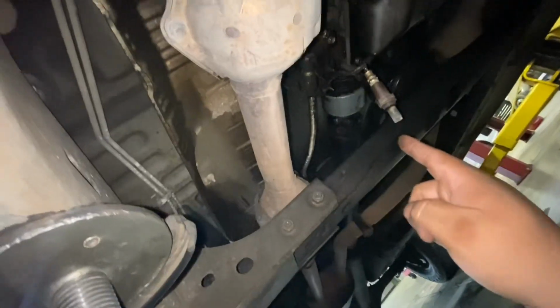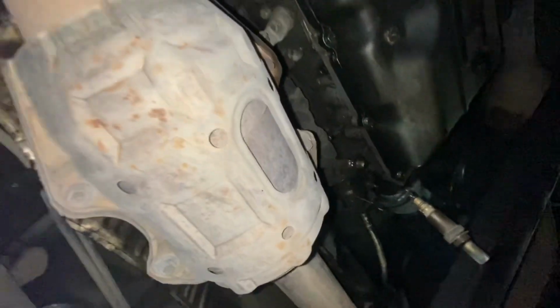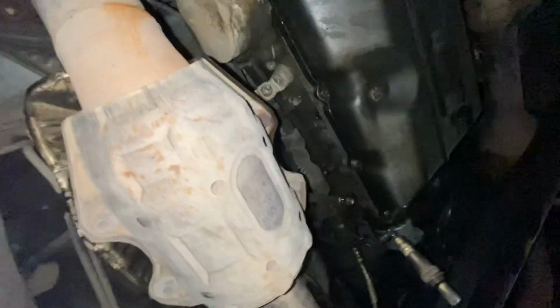over here. So I removed the oxygen sensor and also removed the oxygen sensor that's up there, that one right there. The thing is that these catalytic converters are not good, so we need to replace them. Let me show you. Okay, so as you can see, this catalytic converter is turning really red, and this one too right here.